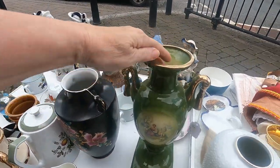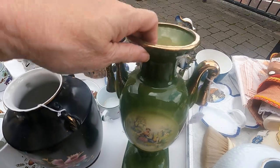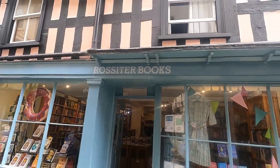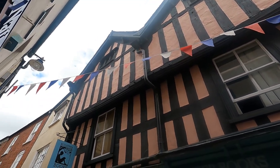Look at this for a pound. I'm thinking I'm going to buy that for a lovely floral display. Yep, I'm going to have that. And I have a pound. Lovely books. Plenty to tempt anyone, but look at the building it's in. Wow. That's pretty impressive for a bookshop building.